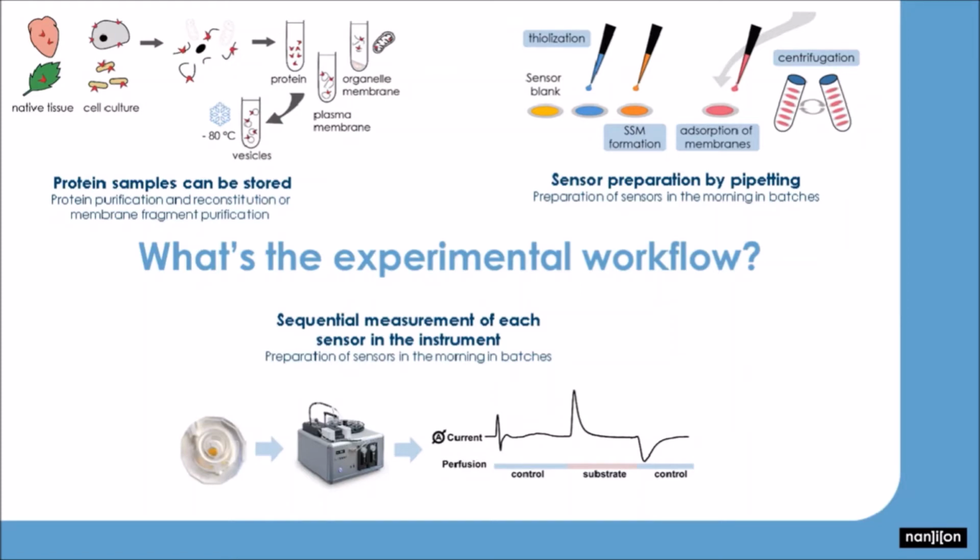After preparing all the sensors for the day, they are successively placed in the instrument, and for each sensor, a sequence of activation cycles is performed by the fluidic system. So you can measure, for example, a full dose response curve on one sensor, then switch to the next.